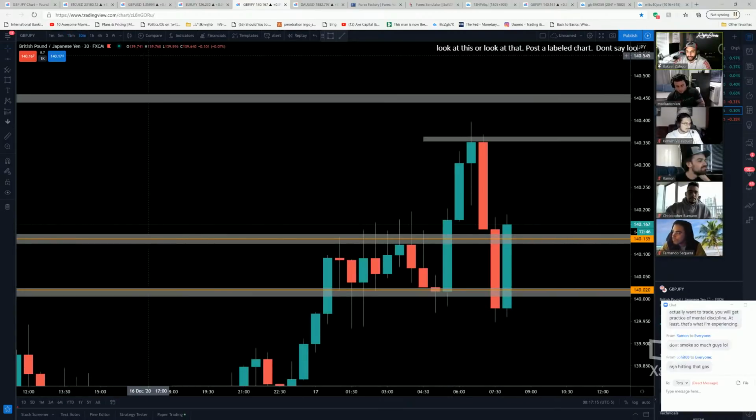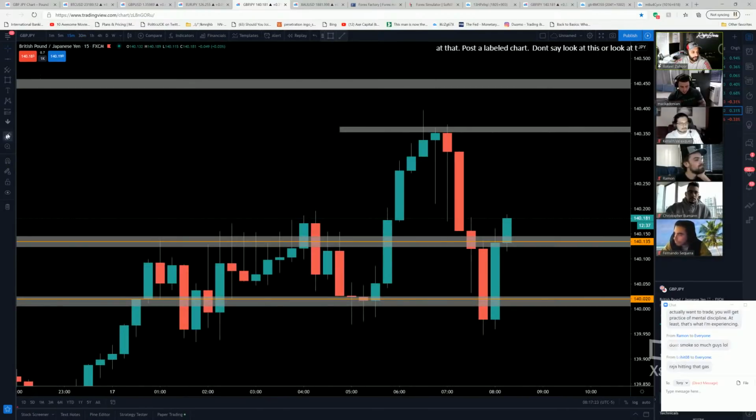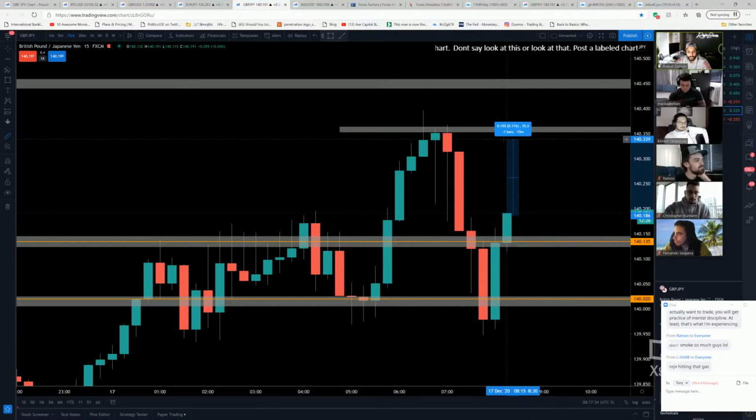I was waiting for this for the second entry for my day. So this is my second entry now. Oh, nice. You know what? I'm actually going to take a paper trade and stop trading for the rest of the day. Awesome. So the stop is going to be below this 15-minute candle, and you're anticipating price to continue bullish. Yeah, I'm using the same one. Yeah, it's pretty good.